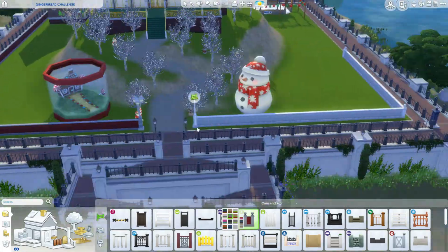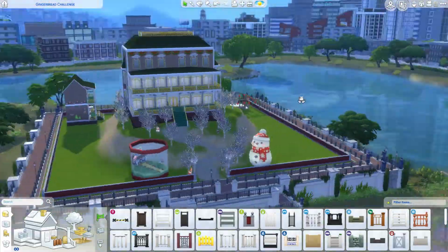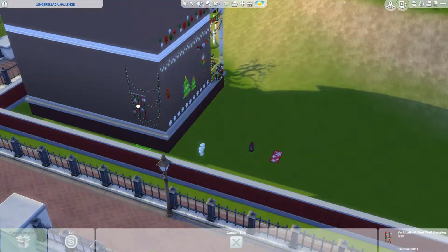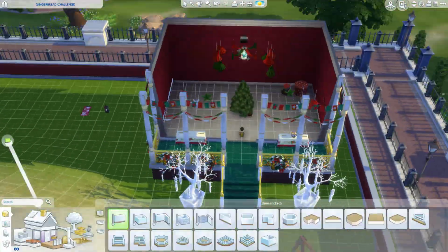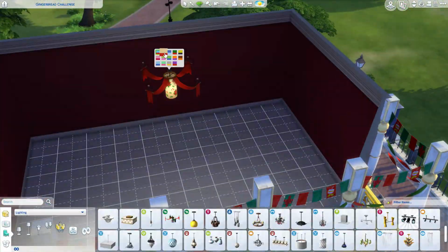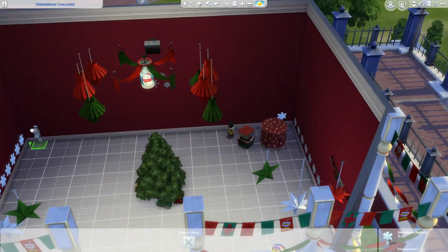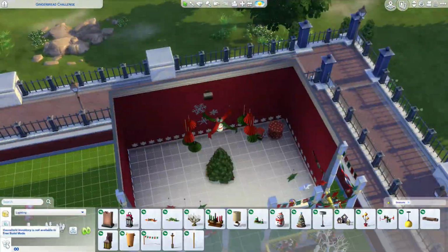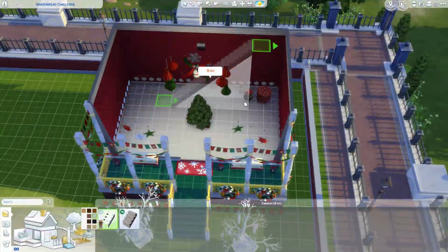I mean, it's a lot of work, you guys, to furnish a whole 64 by 64 lot. I was struggling to figure out what I could do to fill out this space, because that was a requirement of the build challenge, to make it on a 64 by 64 lot. Otherwise I would have been done with this challenge so much faster. That's another reason why I decided to build such a grand house. And I actually did use reference for the shape of the house too.